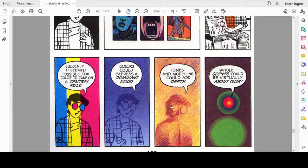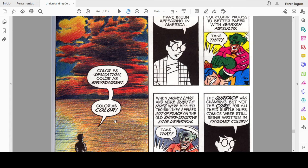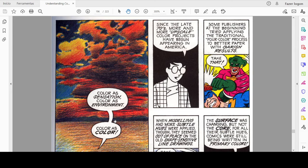Tones and modeling could add depth. Whole scenes could be virtually about color. Color as sensation, color as environment, color as color. Since the late 70s, more and more upscale color projects have begun appearing in America. Some publishers at the beginning tried applying the traditional four-color process to better paper with garish results.